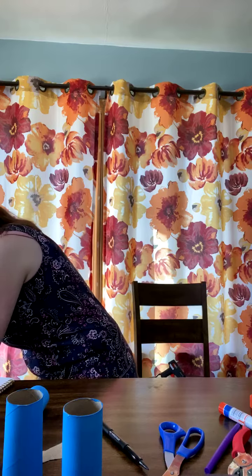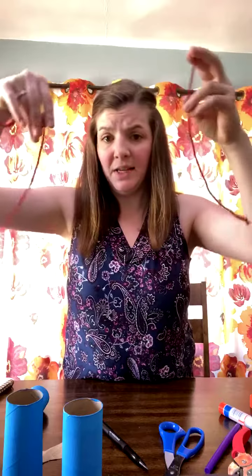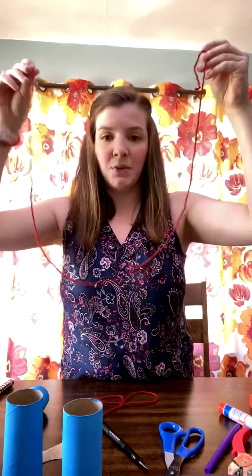Okay, what you're going to want to do next is cut some yarn to different lengths. You're going to need 3 pieces of yarn for this project. Okay, you're going to want 2 about 6 inches long. So I'm using orange yarn today because I love the color orange. So I have 2, these are going to be for the dog's legs. And then you're going to want one that's about 2 feet long, 24 inches long. And that's going to be for stringing the puppet together.